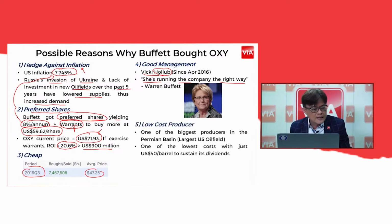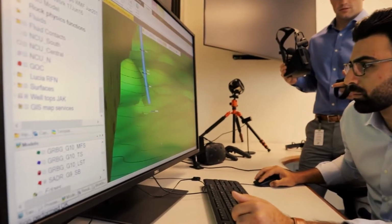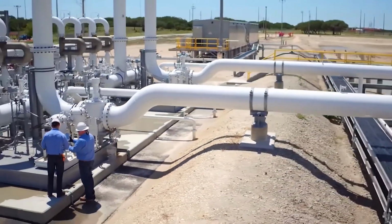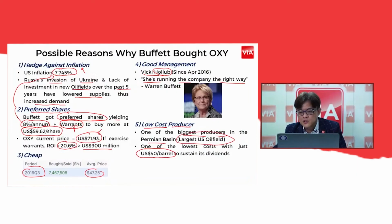And the last one, interestingly, this Occidental Petroleum is like the Walmart in the oil and gas industry. It's a low-cost producer. And just to let you know, they can produce oil at just US$40 per barrel, and because they can produce it cheap, they can sell it at a high price, right? So this is one of the reasons. And just to let you know that Oxy is also one of the biggest producers in the Permian Basin, which means that they are in one of the largest US oil fields.